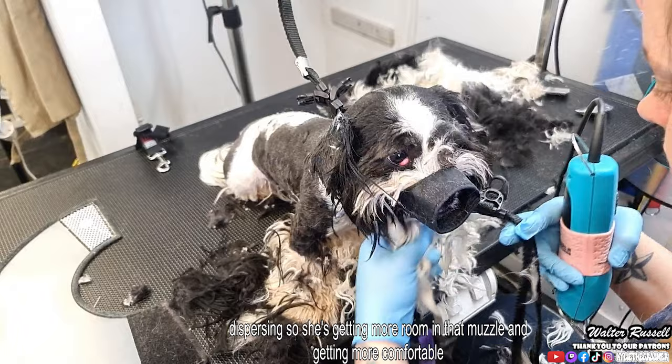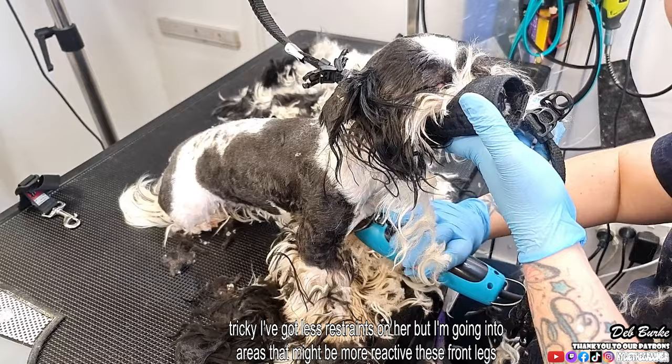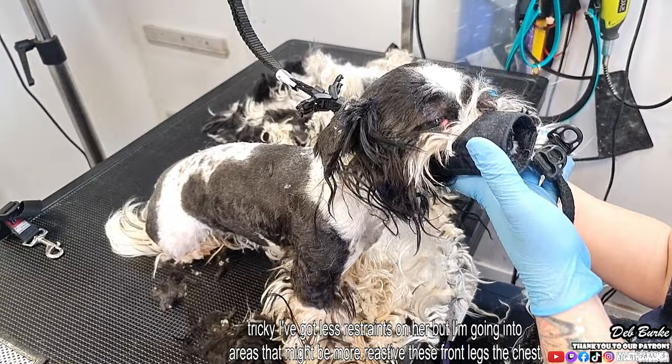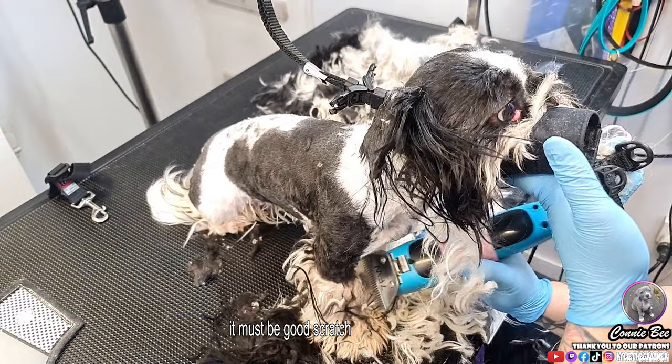Sweet girl. What's going on here? Okay, so now we're getting towards what's going to be tricky. I've got less restraints on her, but I'm going into areas that might be more reactive. These front legs, the chest. Well, she's falling asleep. She's doing fantastic. Just as I say that. There we go. Okay, sweet girl. You're doing such a good job. It must be good to finally get a good scratch. She's a good baby. And she's going to get to sleep in the bed tonight, which is cool.